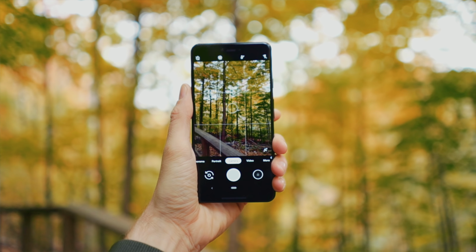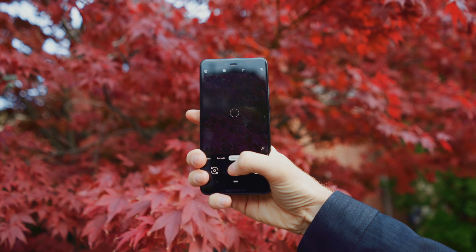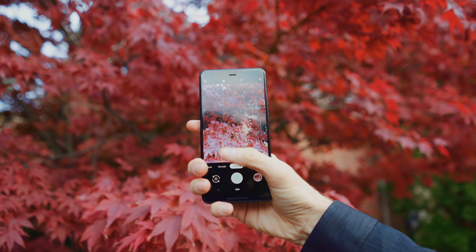The camera interface feels a lot better this year. It's easier to flip between camera modes and feels much more familiar for an iPhone user.